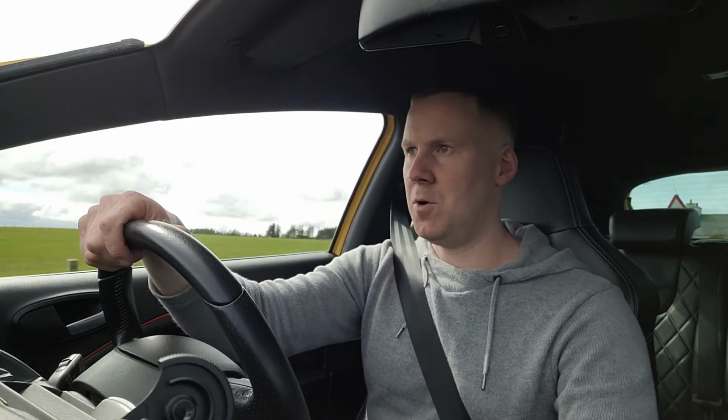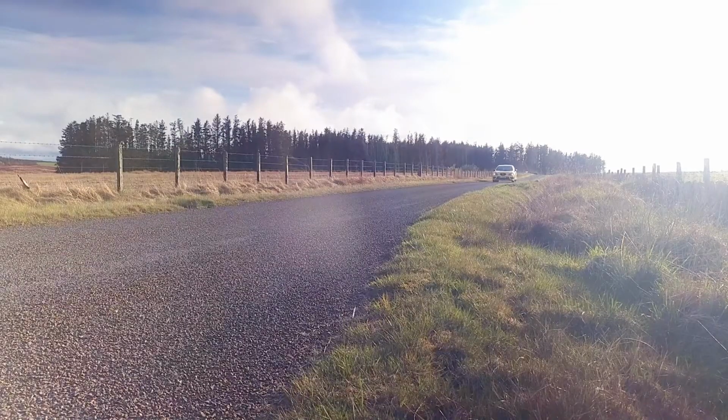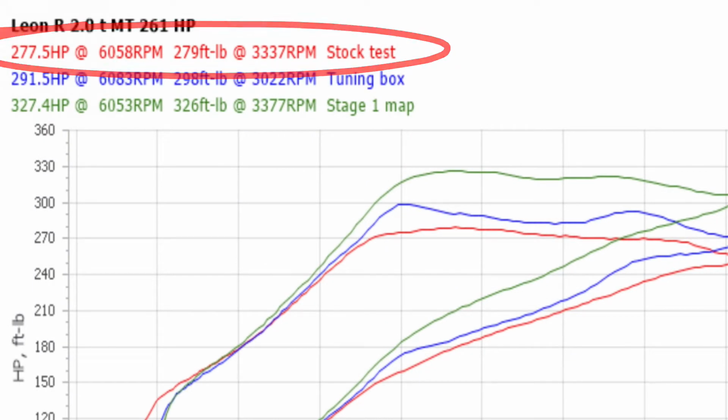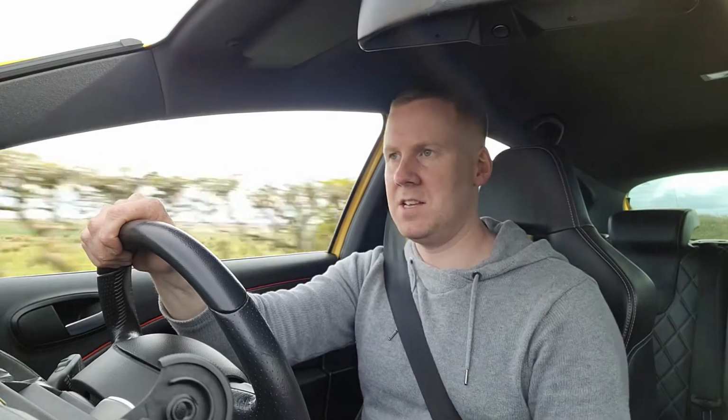So another positive with the remap is that it's proper custom tuning that's covering everything in the car, all the settings, all the parameters. Now you'll see the standard figures just with the induction kit and the exhaust is running, I think, 277. Really good for a standard engine that's nearly 10 years old.